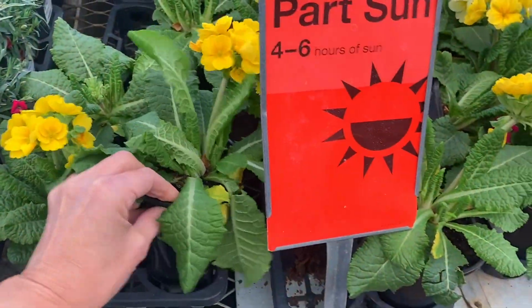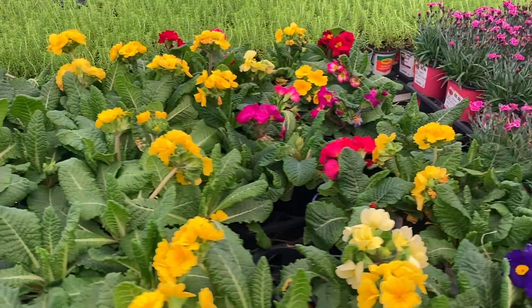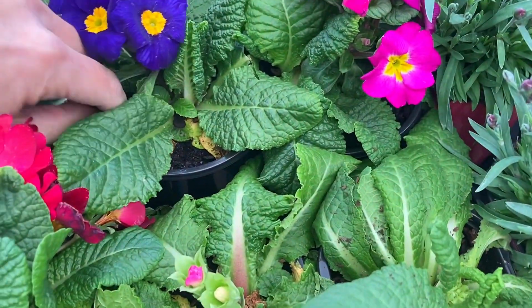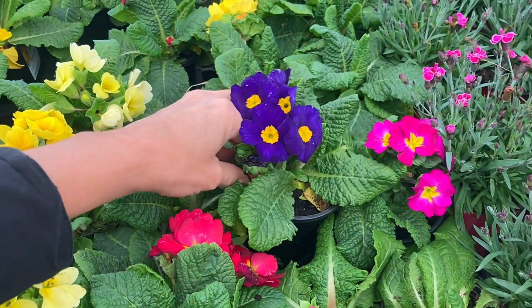These are called primula and they are perennials. So that means they will come back every year and they are great color for your raised beds or even for your yard. And here are some beautiful purple flowers. I don't know what this is, the same variety but just a different color. That is also a primula. So we might grab a couple of these.